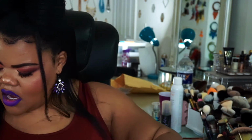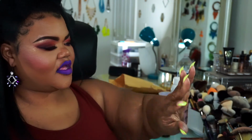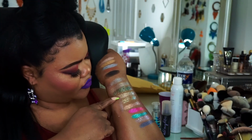Okay, we done played around enough with these. Those are all my single shadows. We are 3, 6, 9, 10. Like I said, I have 10, which won't fit in this small one, so I'm gonna go ahead and put them in here. And I have to look at my arm to see how I'm gonna even line these shades up to where they would even make sense. Shade down that I really wanna use, 1, 2, 3, 4, 5.